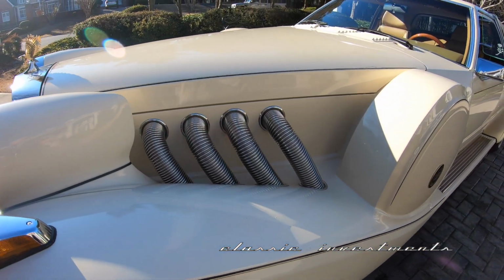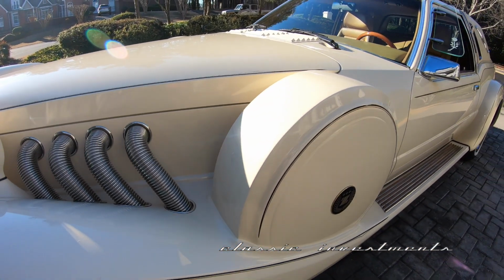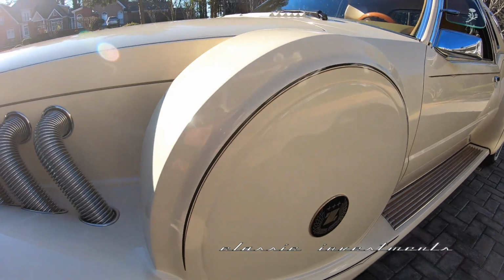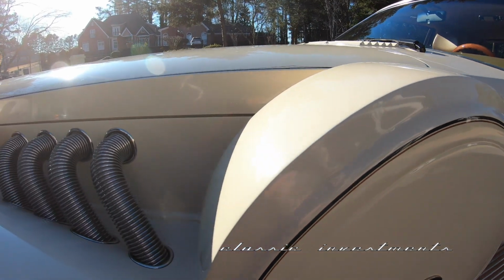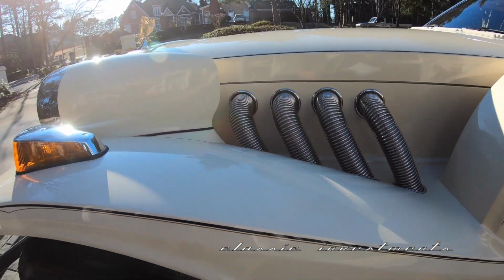It has never ever been repainted or damaged. Those are all of the original pinstripes. There's not a parking lot nick or ding on it anywhere. The pinstriping is amazing. Yes. It's beautiful. Yes.